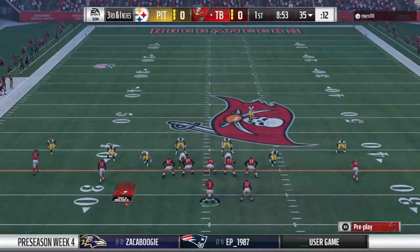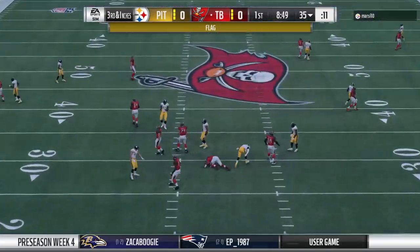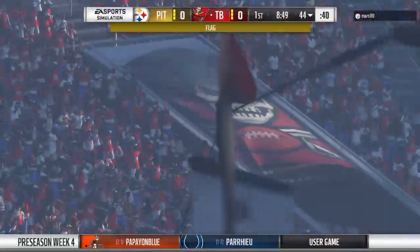And the D looking like they may blitz. 3rd and short yardage, Winston. And he's taken to the ground, but he was pulled down by the face mask. Here come the flags. And I believe this is going to be a first down.